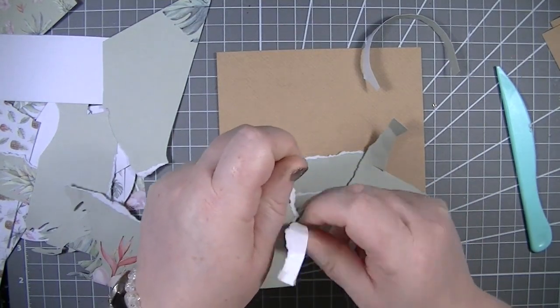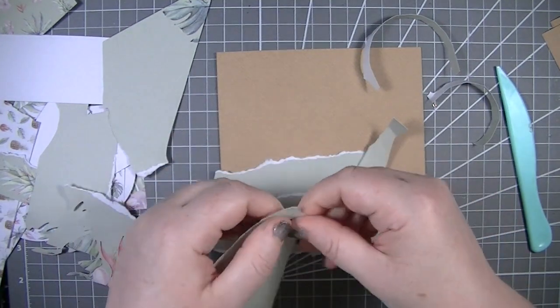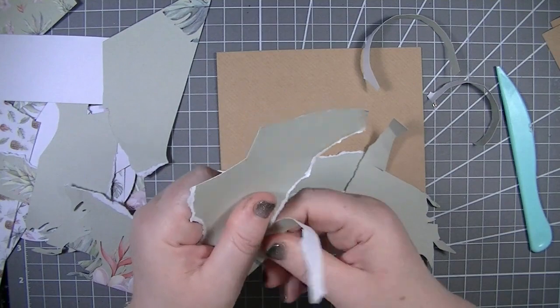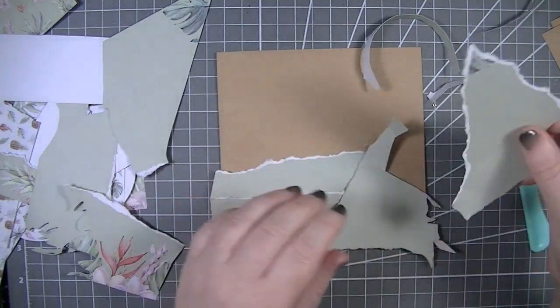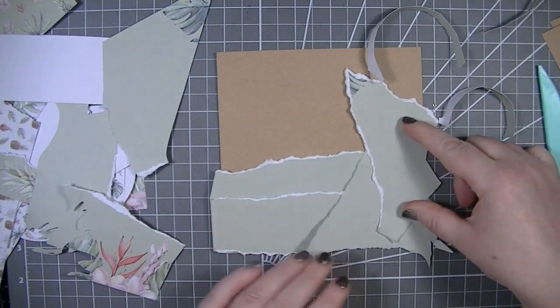Let's just do all of our edges. Do you know what, let's go for it, because why not? You know, we all have little offcuts like this that we probably don't know what to do with, and if this works, then how cool would that be?